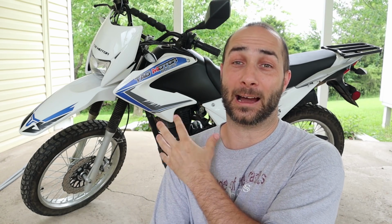Obviously the price, but also I really like how torquey the engine is in the low range, and the weight. The weight of this bike is awesome. This bike is, I think, around 30-ish pounds lighter than my XT and significantly less top heavy.